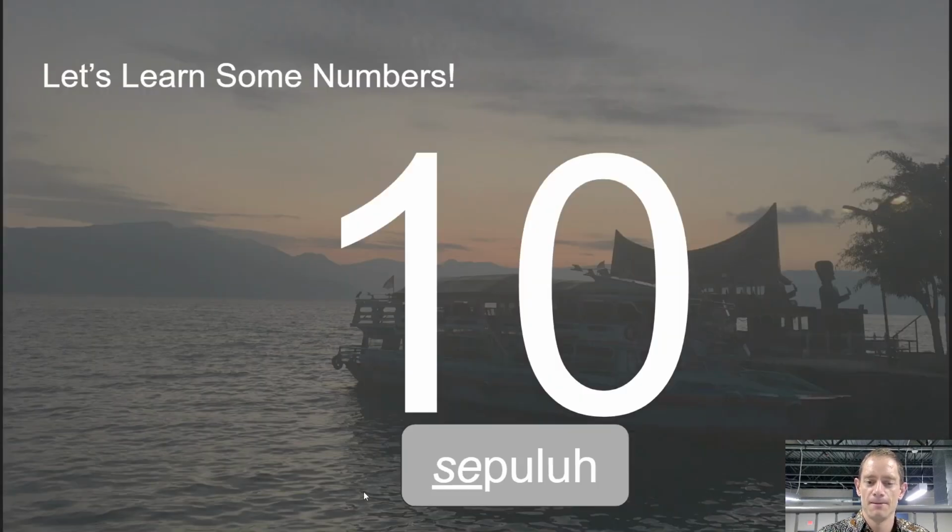sepuluh. You might notice I underlined sepuluh. Remember, puluh is the counter for tens. Se is kind of like 1. In a lot of words, 1 is shortened to se. So it's like 1 tens. 10. Okay, you got this.